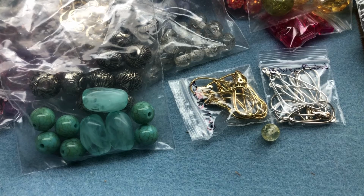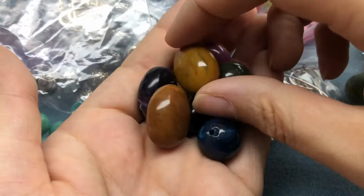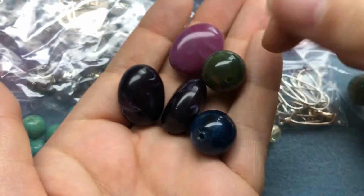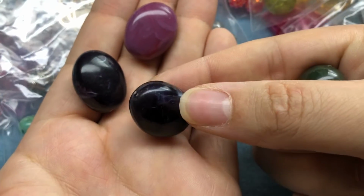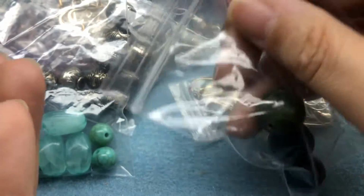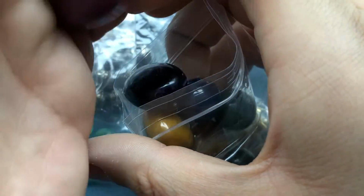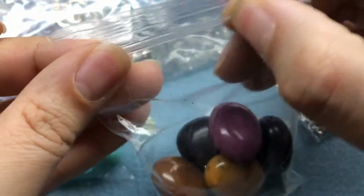This is cool. These are acrylic, but they're made to look almost like rocks. These look like mookite, but they're acrylic. So I could use those in conjunction with mookite if I wanted to. Then we just have some round beads. These are really dark purple, and it's a lighter purple. And then we have more of the blue and the green rounds in the bag. I would probably use one of these as a focal with mookite because it's big and it looks like mookite.